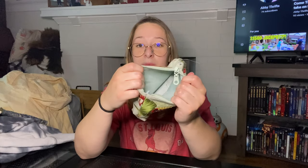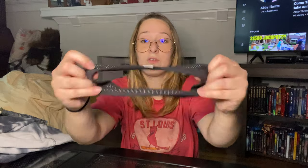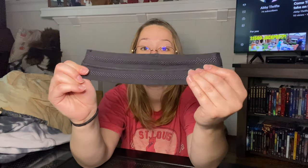It looks like it's barely been used. So I was really excited about that. Again, I use these all the time. I found a Lululemon headband. This is so, so adorable. The inside is sticky, so it just makes sure that it doesn't fall off your head. Really excited to use this. I play tennis all the time, so that's something I will actually use.